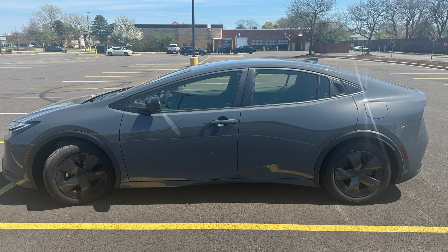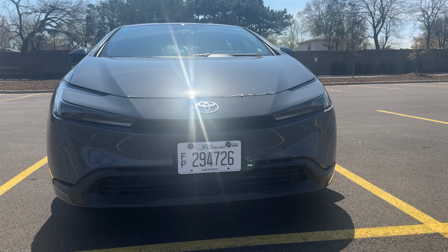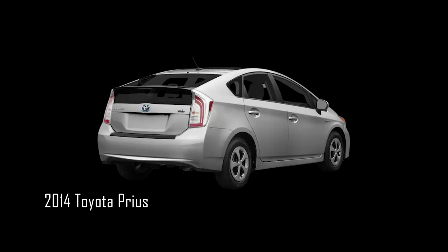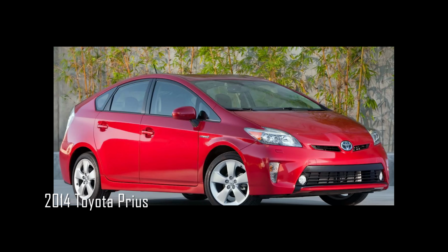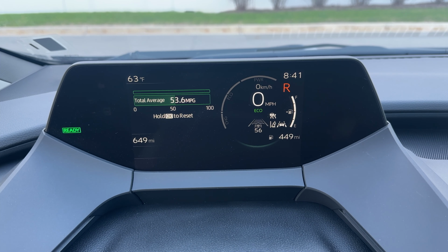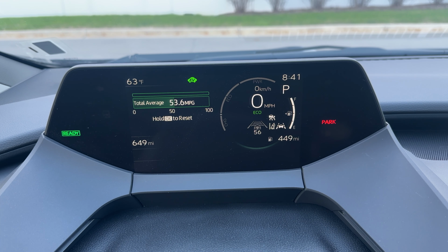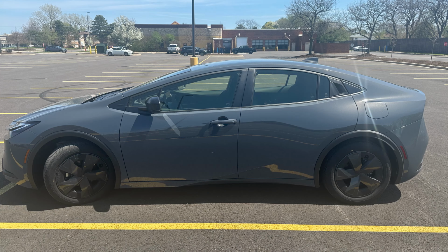To me, it's a huge leap forward in design. The old Prius was functional, and it looked like a car that would get you good gas mileage. This Prius gets you great gas mileage, but I think it looks a lot sportier, a lot more trendy, and certainly more attractive than the old Prius.